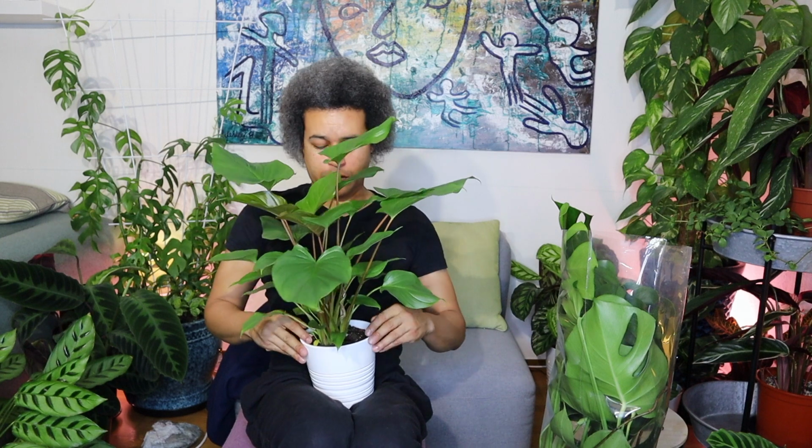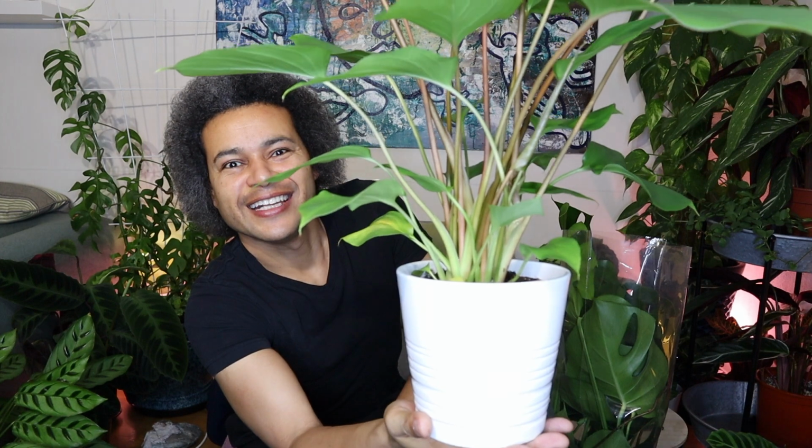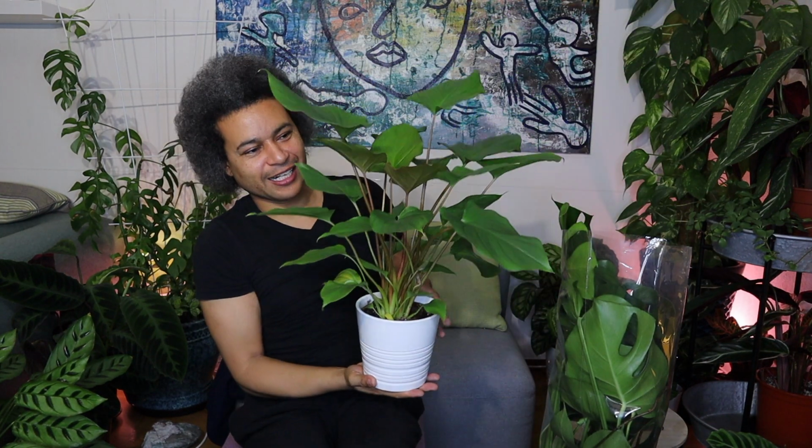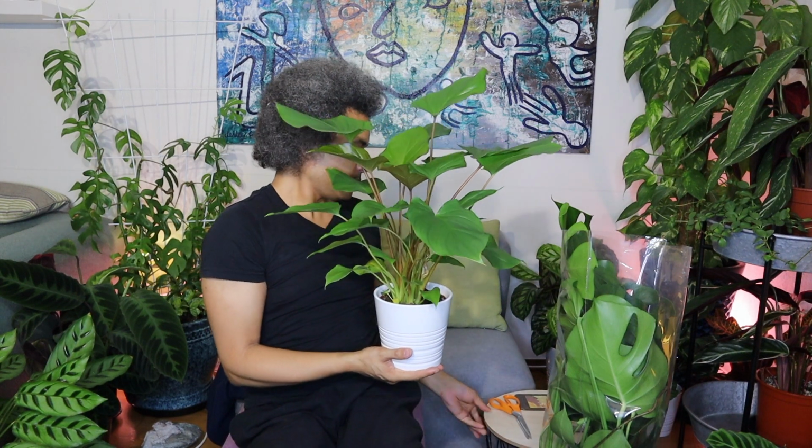So we can have a look. Oh, fits perfectly. And then look at that. She's just ready to go until repotting later on. Lovely, huh? Oh, what a beautiful plant. Now, she is going to sit on the table where she was behind because I have a brute here that I want to show you.